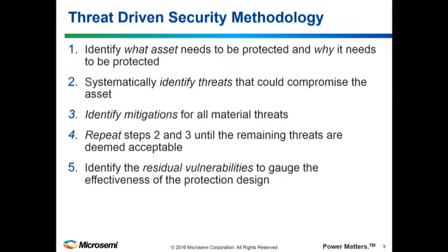So how do we go about doing this? I alluded to it earlier. First thing that we have to do is identify what asset needs to be protected and why it needs to be protected. We'll then systematically identify the threats that could compromise that asset. We have to identify mitigations for all of the material threats. And that gets real tricky. I'll talk about each of these steps a little bit more, but that gets real tricky because for some of them there's not a real clear mitigation for the particular attack. And you have to get an understanding of whether that means it's a residual vulnerability at the step prior, or whether you really need to work to come up with a different mitigation for it.